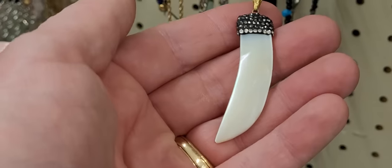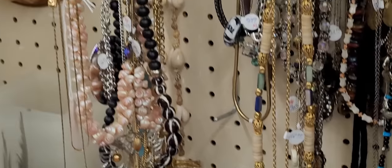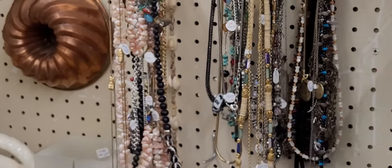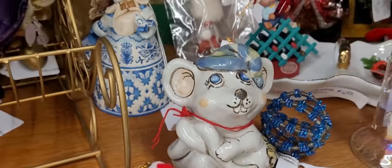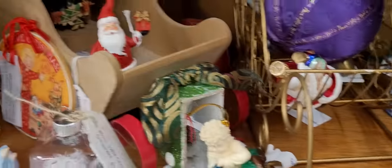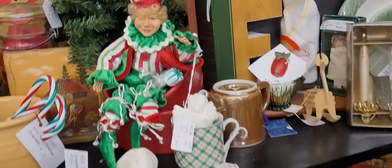Mother of pearl pendant necklace made to look like a tooth. That's pretty also. Lots of Christmas ornaments around here too. Love Christmas ornaments, but I have tons of vintage ones and things like that that I'm gonna use on my tree.